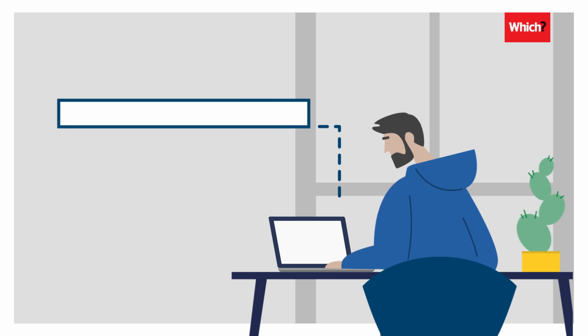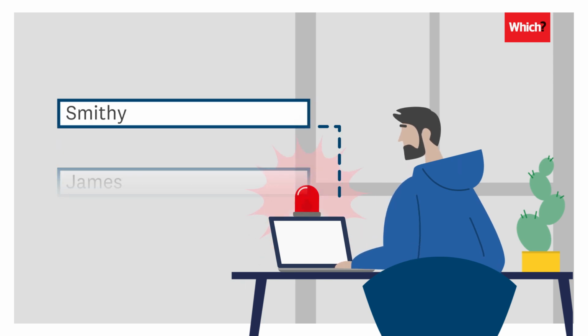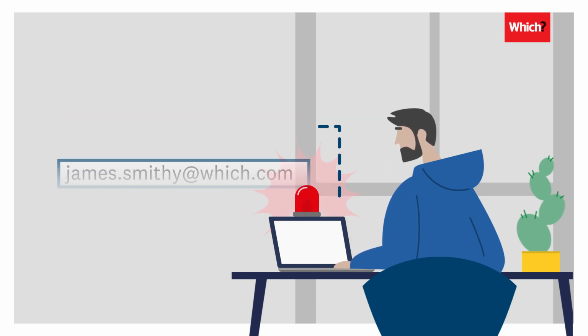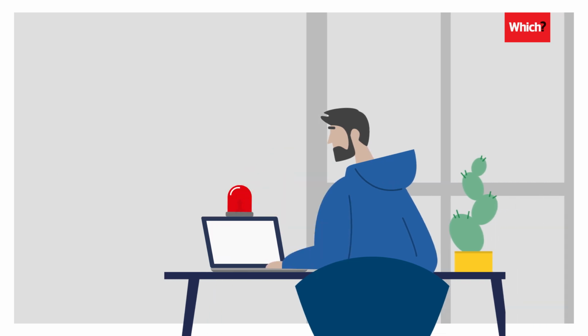And finally, always be careful about entering your contact details on unknown investment websites, as they may share your personal details with scammers who target you with fake emails or call you about fake investments.